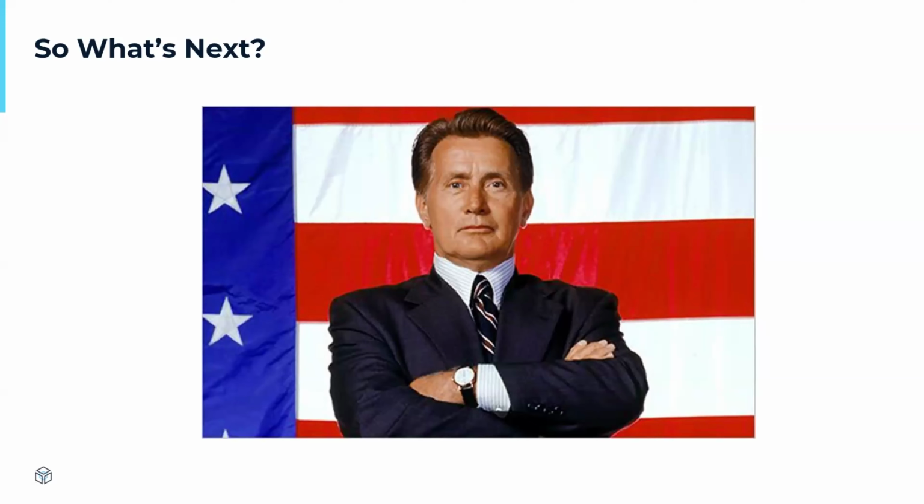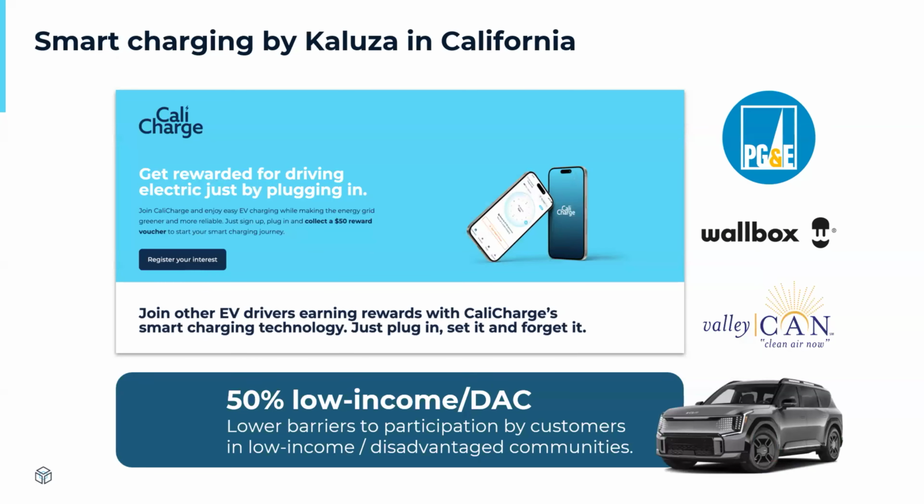So if you go to the next slide, from the Kaluza perspective, we're trying to lead by example here, not only with what we've done in the UK and what we're looking to do elsewhere across the world, but right here in our own backyard. We've got this program under the Redwoods funding opportunity in California from the California Energy Commission, where of the 330 vehicles we'll be doing in this VGI project, 30 of them will be V2X. And we expect most of that initial cohort to be V2H.